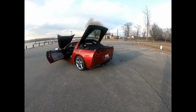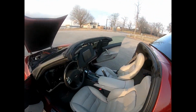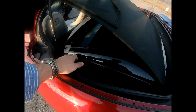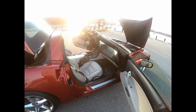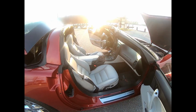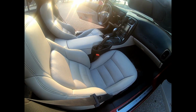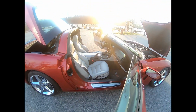Another thing I like about the car is that it has a targa top. See, so you can go top down and store it in the trunk. Has little clips in here to hold it down, and then this little cover to protect it even more. There you go. Perfect for summer. I love that two-tone interior. It's going to be hard to keep clean because it's like an off shade of white, more like a gray, but it's beautiful.